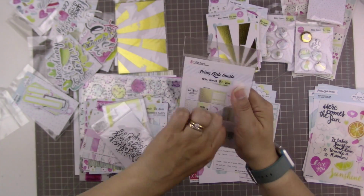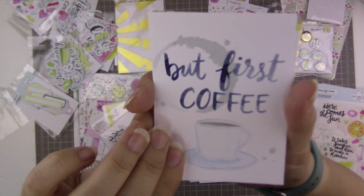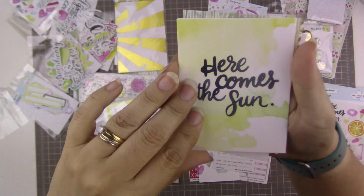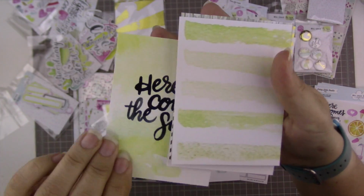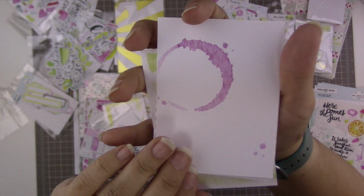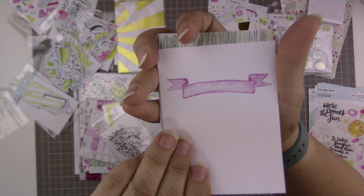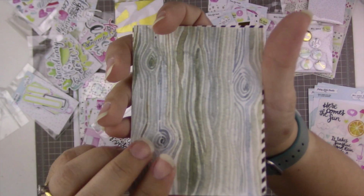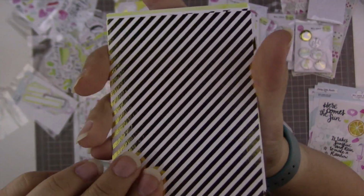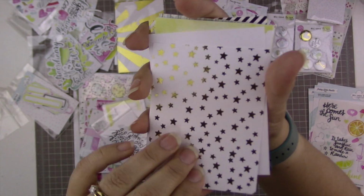And last but not least, we have Coffee First. This one says, but first coffee, with a coffee ring stain on it. That's awesome. What a great detail. Here comes the sun. More strips of color. Another coffee ring. A banner. That amazing wood grain that I love so much. Love that. Love that too.